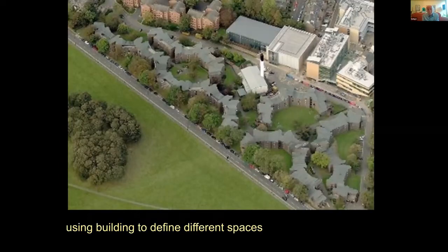I showed you this view when I was discussing the form of buildings. And it's because the buildings are actually quite interesting forms. But what they do is that they define a variety of external space. Now, admittedly, those external spaces are not very exciting, but they are clearly defined.